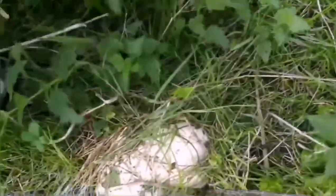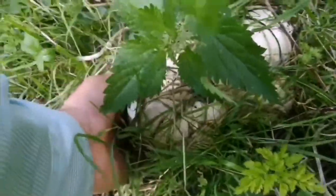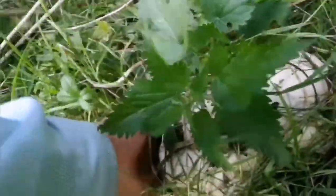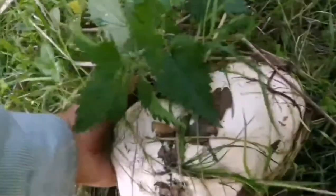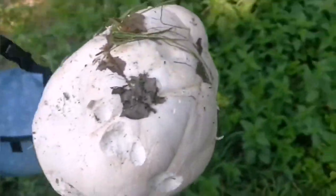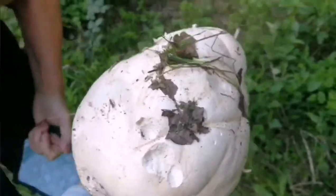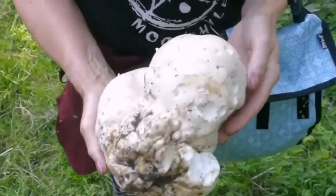Big discovery. We found this giant puffball. Oh, we have been rewarded. You have to put it in a big bag. You want to hold it? Yeah. Hold the clean side toward me.